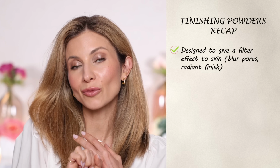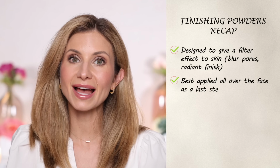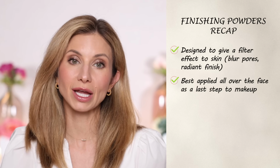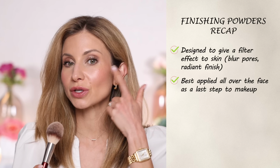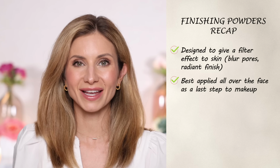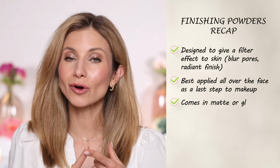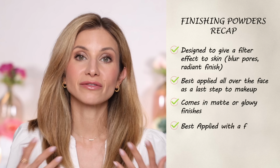Okay, let's summarize and recap finishing powders. So finishing powders are designed to give a filter-like effect on the skin. So whether that's mattifying and blurring pores and texture, or giving a lit from within subtle radiance to the skin. Finishing powders are best applied all over the face as kind of the last step to your makeup application. So take a large fluffy brush and you can literally dust it all over the face. Of course, you can avoid the areas like the bronzer or the blush if you don't want to alter that, and just apply it all over the face. Finishing powders come in matte formulas or also glowy, radiant formulas. And last, they are best applied with a fluffy brush.